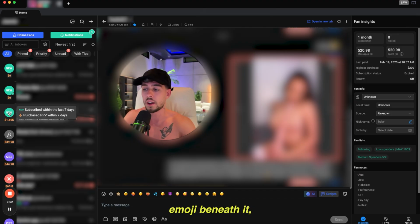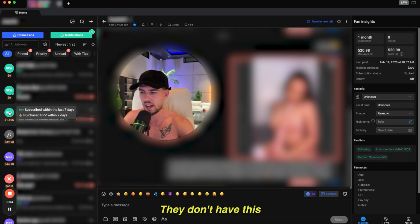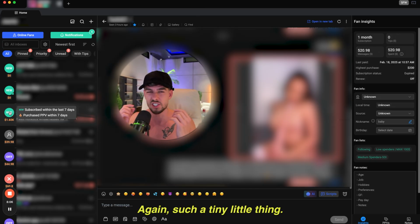And then there's a little fire emoji beneath it, which means that they actually purchased a pay-per-view within 7 days. Now, on OnlyFans, you don't quite get that. It's just the name. If they have a profile picture, it'll be that. And then the last message, right? They don't have this feature already. Again, it's such a tiny little thing.